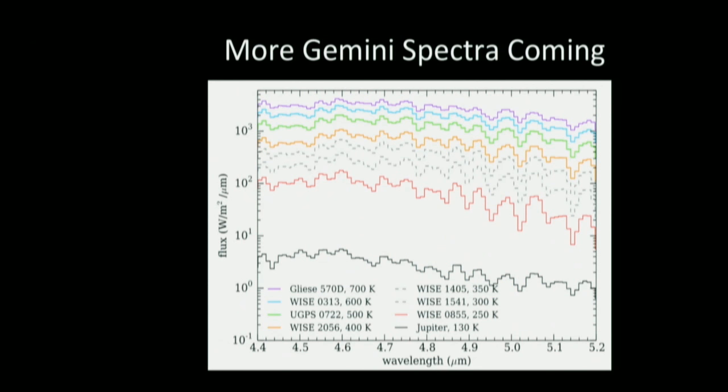That's the coldest one. So here are some more Gemini. These are models for some Gemini spectra that we're hoping to get in the next year. Here's Jupiter down here. Here's YS0855. So this is 130 Kelvin. This is 250 Kelvin. Still a bit of a gap there, and we don't have any objects between there right now. The previous hottest object was up here. Coldest object was up here. This is 700 Kelvin. We're trying to fill in this gap right here.